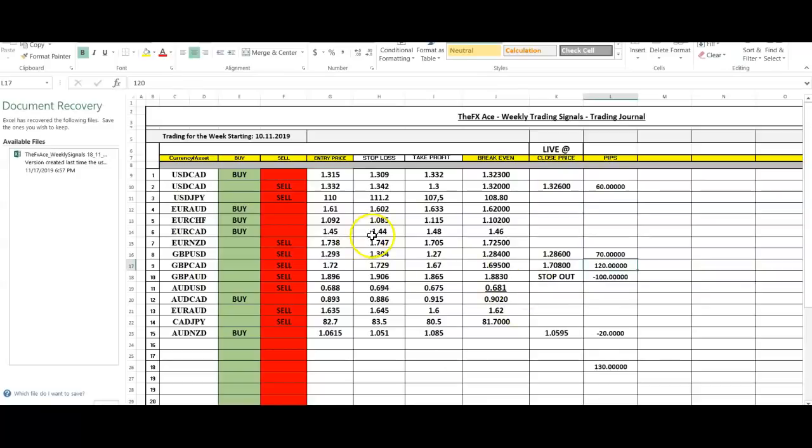And you can see the trades that happened this week. We made around 130 pips. We had five trades that triggered this week, and were pretty unlucky in the British Pound Aussie. It hit our stop and then plummeted down towards the end of the week, but that happens with trading. But all the other trades worked out nicely. USD CAD was a nice sell.